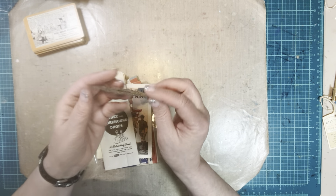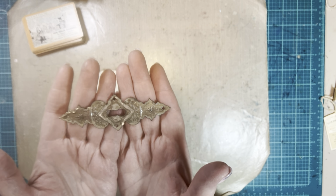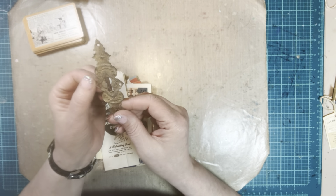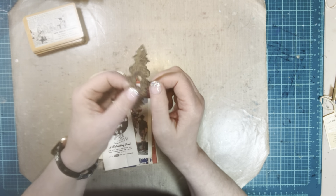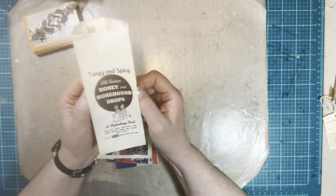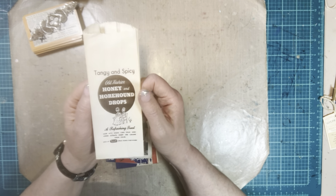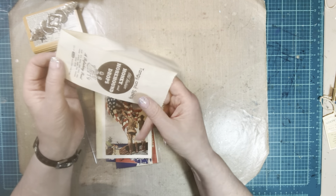This was in the bottom of one of the boxes I was going through. It's very tarnished, but very pretty. I think it goes like that. It's a keyhole. I know there's a name for it. Escutcheon or something like that. That's probably wrong. Tangy and spicy old-fashioned honey and horehound drops from Rexall drugstores. It's just the cutest little glassine type of bag.